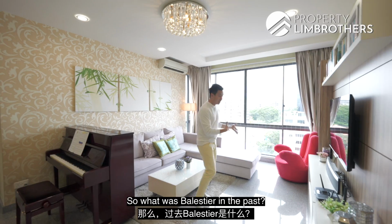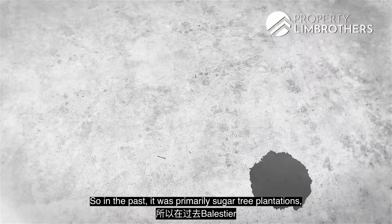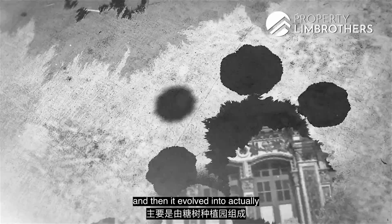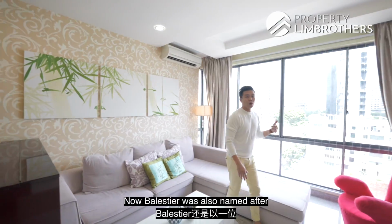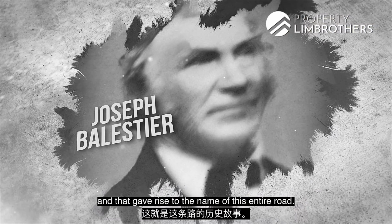So what was Balestier in the past? Now, Balestier has a rich heritage and history. In the past, it was primarily sugar cane plantations, and then it evolved into actually a very nice entertainment region. Balestier was also named after an American diplomat called Joseph Balestier, and that gave rise to the name of this entire road.